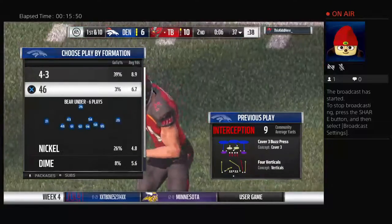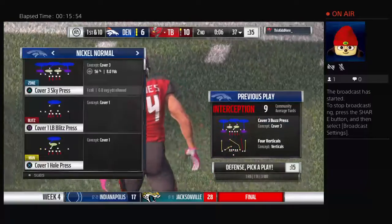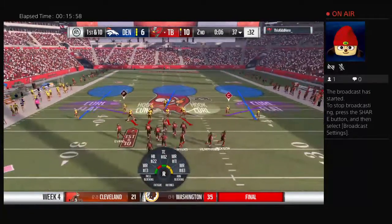Picked off by Brent Grimes. And his guys have got it back at the closing stages of the first half. Now the Buccaneers offensive unit back out on the field.